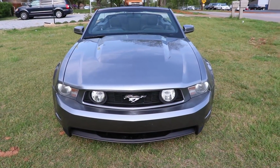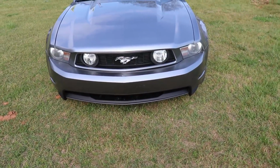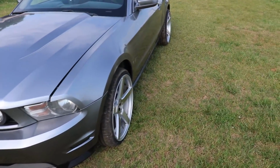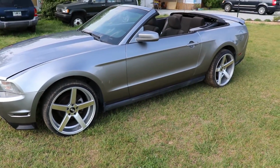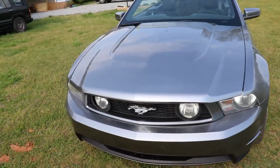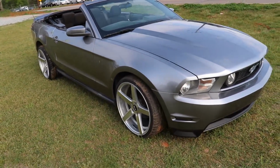And there we go, got the right hood, everything matched up very nicely. There she is. Still gotta adjust my gap a little bit, but my hood's still a little wet, so I'll do that later. Not a big deal. Overall, I think it turned out really nice. Got the new rims on there. Looking clean, fun little summer car, top down. Why not?